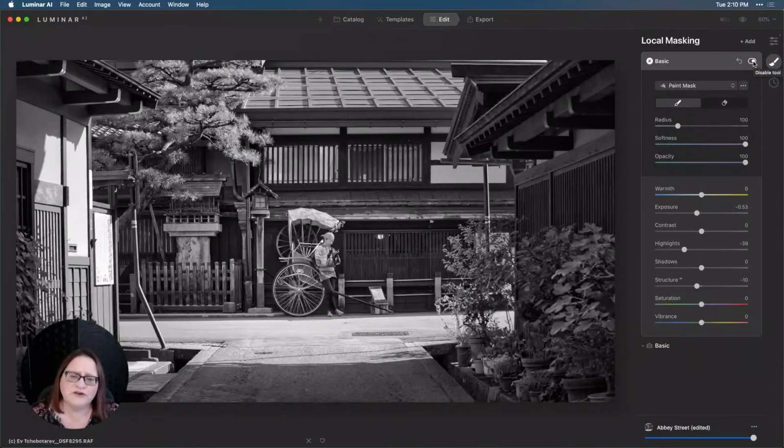And this is really similar to creating a vignette, but you have a lot more control when you use the Radial Mask and you have all of these functions that you can work with. I'm also going to go back now that I've added these adjustments and add an actual vignette because the quality of it is a little bit different.